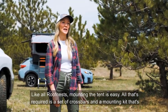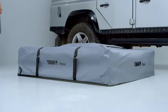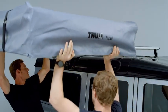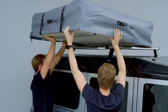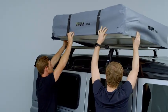Number 4. The RoofNX Condor 2 XL Hardshell Rooftop Tent is the perfect solution for car campers and overlanders seeking comfort, durability, and convenience. Designed to accommodate 3 to 4 people, this spacious rooftop tent offers unmatched sleeping quarters elevated off the ground for a safer, more comfortable outdoor experience.